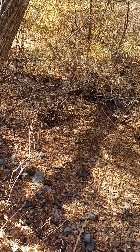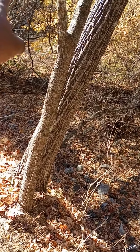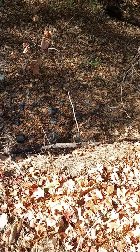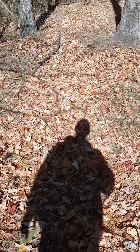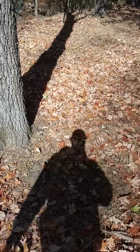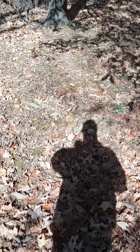But the simple solution is like the county, they dumped a whole bunch of rocks over there. I'm going to get a whole bunch of rocks or a whole bunch of wood dumped right there to deal with that erosion issue. So this is how you knock out two birds with one stone. There's plenty of wood to acquire.